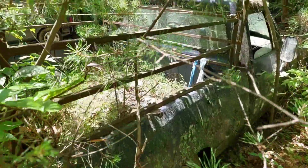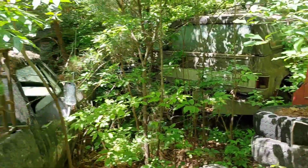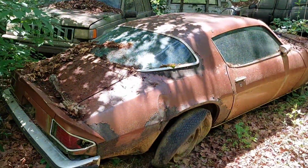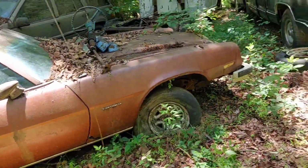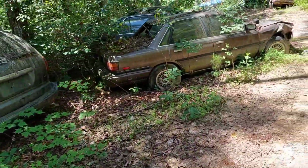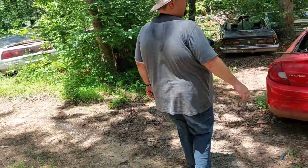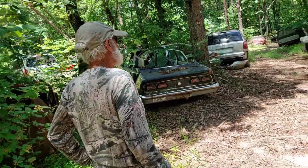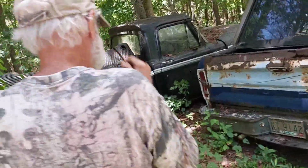70 Dodge pickup. Square body Blazer. I mean, dude, these things are buried in these trees. It's unbelievable. 78 or 80 Camaro? 76. The Maverick or, yeah, Comet. Maverick. We go up there and then it'll be back. We'll see what year it is.